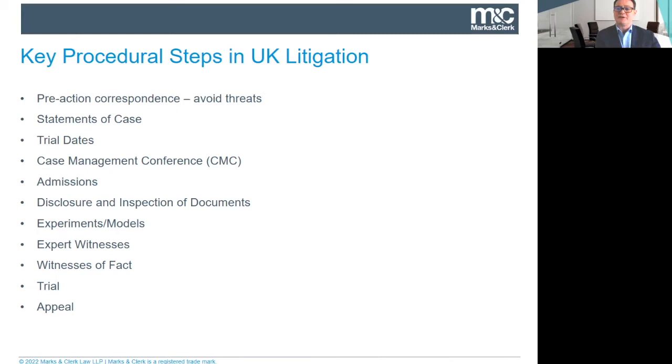And now more and more, the courts are employing a cost-benefit analysis to, okay, what disclosure do you want? Why is this relevant to assisting the court in resolving the facts and disputes? And you've really got to be able to address those questions to obtain disclosure. Similarly, with experiments and models, if they're required to prove infringement or to prove non-infringement, then the parties will have to make out that case before any such order is granted.